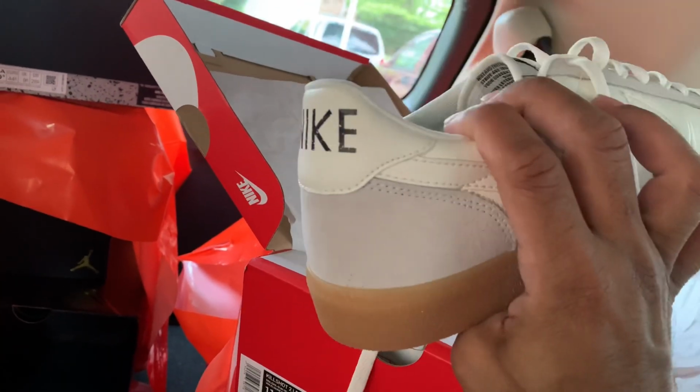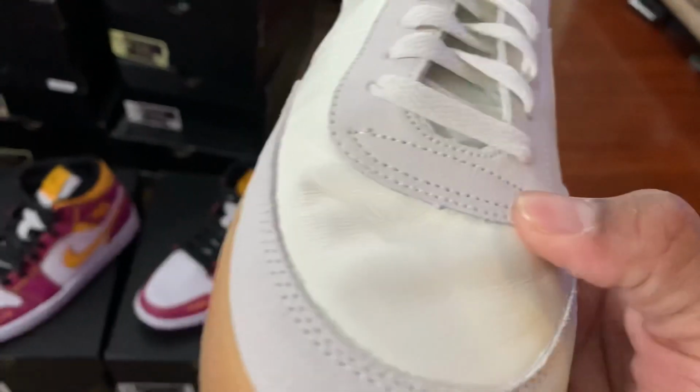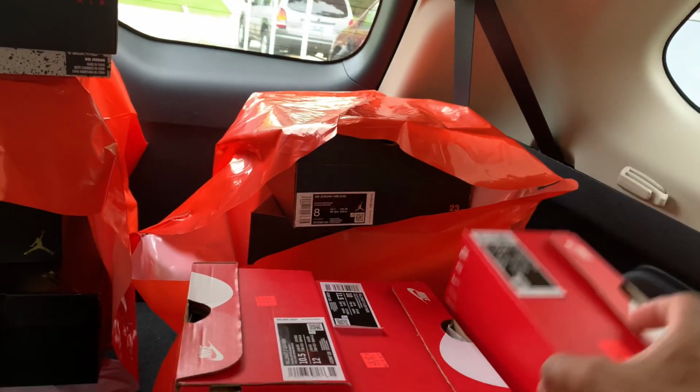See, it's a very versatile shoe. So I picked up two in my size, 39.97 for retail of $90. Kill Shot 2, not bad for that one.